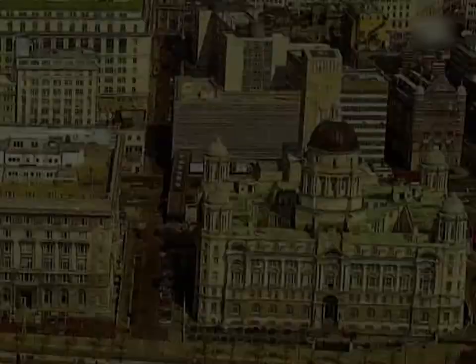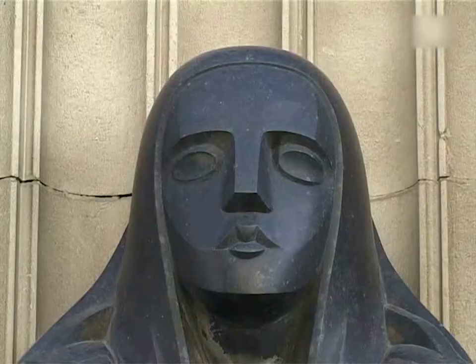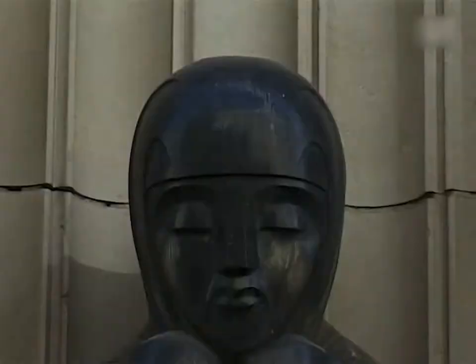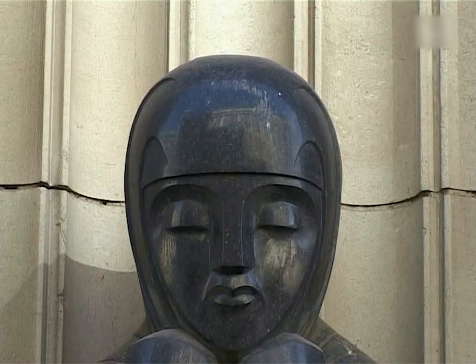Even though it's just an air vent, the details that went into it, Art Deco details, are amazing, and that was typical of the 1930s. When you look at the basalt statues, one has its eyes open and the other has its eyes closed, that represent day and night because the tunnel is used 24 hours a day.